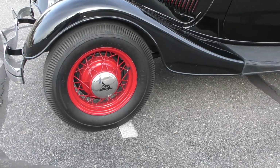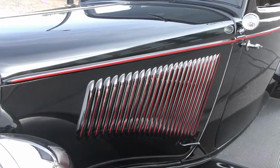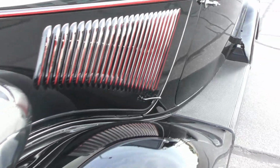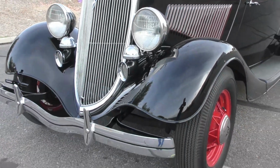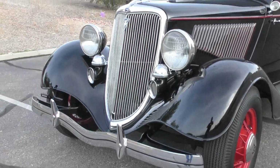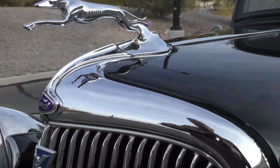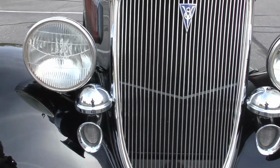V8 and the hubcaps probably should have been painted blue. Nice belt line, body line, hood louver side, dual pinstripe on the body line, single stripe on all the louvers, kind of highlights them there. Factory headlights up front here. Nice factory grille. Let you take a good look here. Horns up front like it would have been straight from the factory.